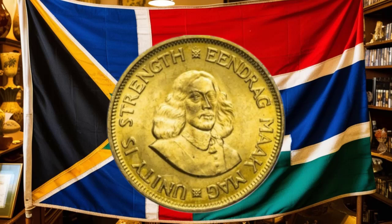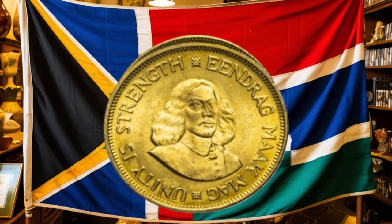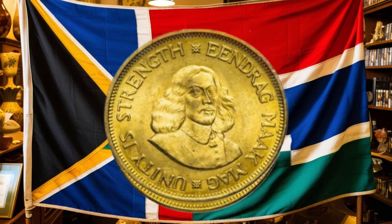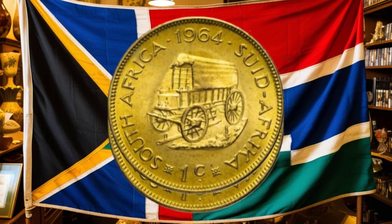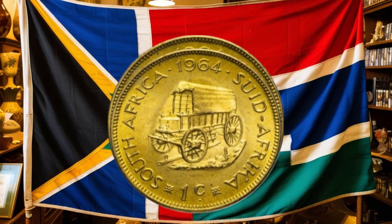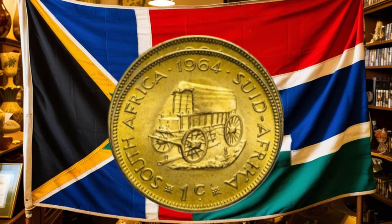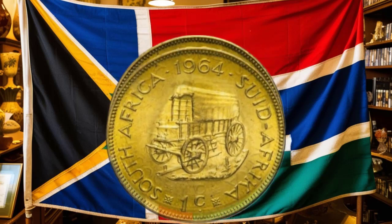Because one of those 1971 South African half-cent coins, in perfect condition, verified and authenticated, shocked the collecting world. It was auctioned not for hundreds, not for thousands, but for a staggering $14 million. Now let that number sink in. $14 million. For a coin that once wasn't even worth a full cent. How does something like that happen? It's not just rarity. It's story. It's legacy. It's the kind of magic that happens when history, art, and nostalgia collide.